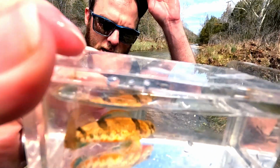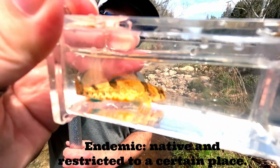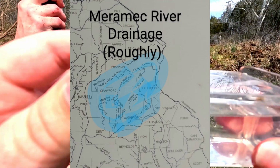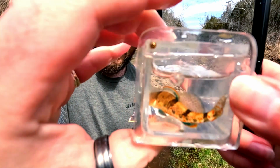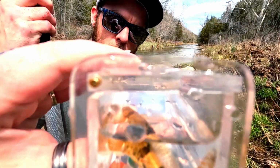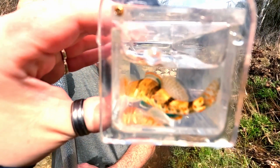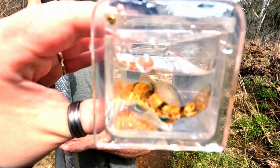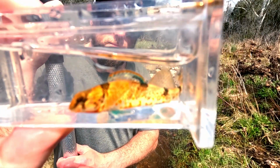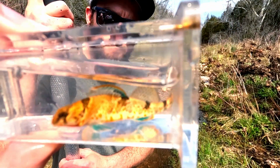So this is what we came down here for. This species is endemic to the Merrimack River drainage, and its name is Merrimack Saddle Darter. Very fitting. Look at his orange spots on his fins. The only place in the world you can find this fish is here in Missouri within the Merrimack River drainage. He's got bars on his back, like a saddle.